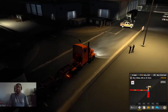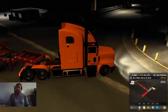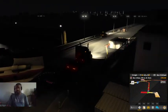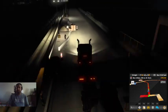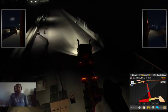I'll put those on for right now. They will be getting turned off because they will get annoying after a while, at least to me. Ooh, almost caught that wood right there. Let's get these on to help us out.